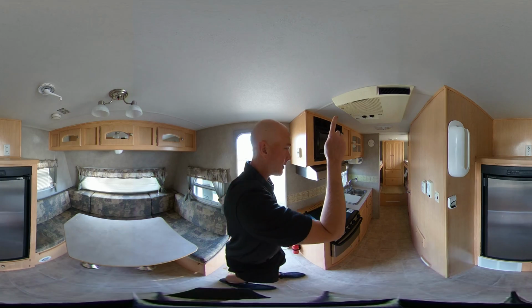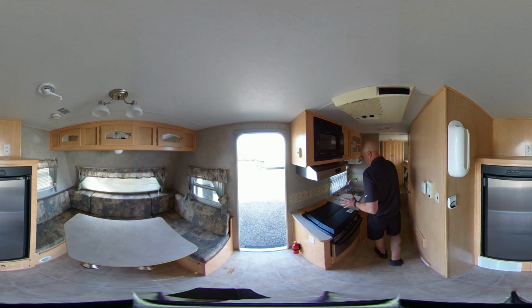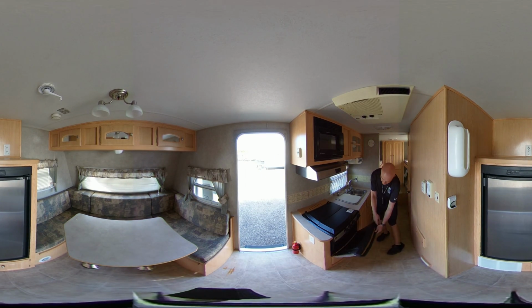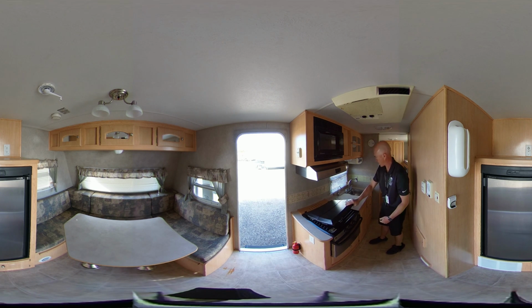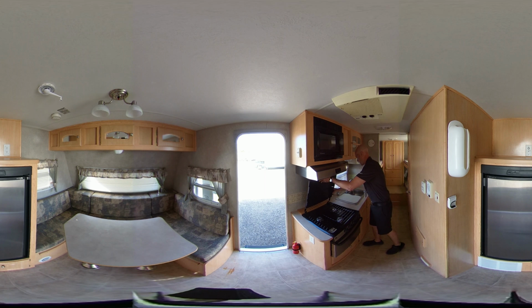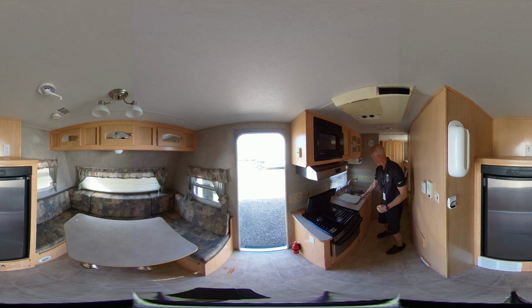It's got heat, AC, full kitchen over here, and you've got stainless steel on this oven here. 3-burner stovetop. There's a nice little backsplash here. Stainless steel sink, 2 sink basin.